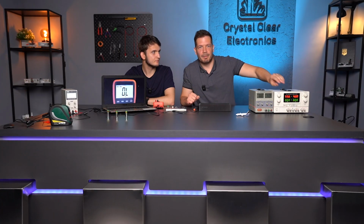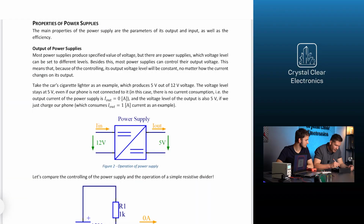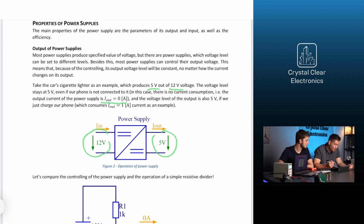Similar to this, most power supplies can control their output voltage. This means that because of the controlling, the supply's output voltage level will be constant, no matter how the current changes on its output. Take the car's cigarette lighter as an example, which produces 5 volts out of 12 volt voltage, as you can see on the diagram. The voltage level stays at 5 volts, even if our phone is not connected to it. In this case, there is no current consumption, so the output current of the power supply is 0 amps, and the voltage level of the output is also 5 volts if we charge our phone, which consumes 1 amp current, for example.